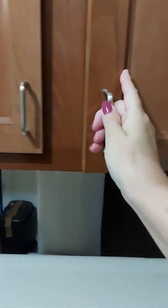The cupboards are about half as, maybe a third again as deep as what they used to be. I'm not positive if my plates will fit on this little tiny thing. We'll find out.